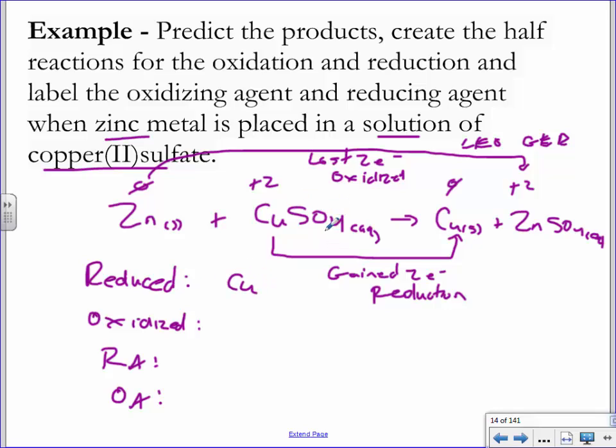Did the sulfate get reduced? We actually had a name for this from a previous unit. What's the sulfate called? I heard it. Yeah, good job. Well done. Yeah, it's spectator ion, right? Well done. Props. Yeah, so the sulfate actually is not being reduced at all. The sulfate's just kind of tagging along for the ride. Right? Now, the thing that was oxidized then is your zinc.